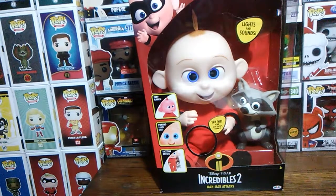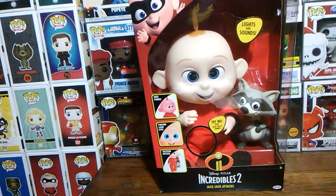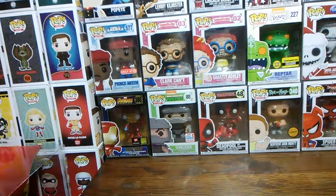Like I said, we got this for our little boy for Christmas. I'm a big Incredibles fan. I can't wait for him to make a third one.